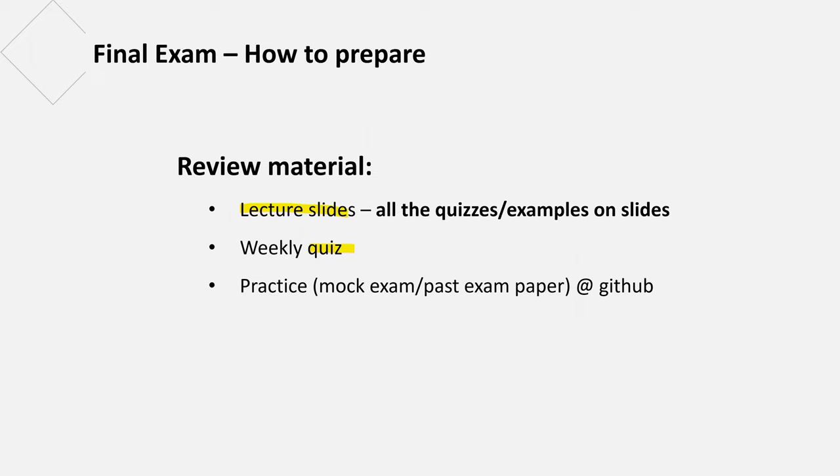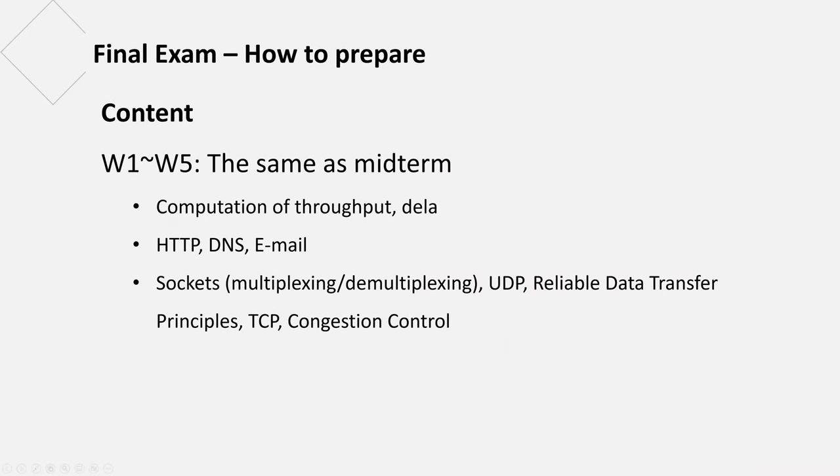And for the weekly quiz, you go to the website, just next to the lecture slides, and you can find some quizzes over there. So you can also practice on that. Basically, just practice, practice, and practice. You can also find some mock exam and final exam papers in the GitHub link. Not my GitHub link, but you can easily find it on GitHub. Try to find some sample exam papers there and practice with them, especially from last term. It will be quite similar. And I will show you some sample questions from last year.